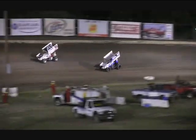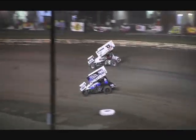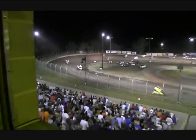Brady Bacon though with a full head of steam down to the bottom of the turns 3 and 4. He'll try to reclaim the position. Wayne Johnson though too strong on the high side. As it'll be Jack Dover leading, Wayne Johnson sitting in second. Brady Bacon, though, down to the inside. He's got the run down the back straightaway. He'll reclaim the runner-up spot. Brady Bacon takes back over second. The 77X of Wayne Johnson back to third.